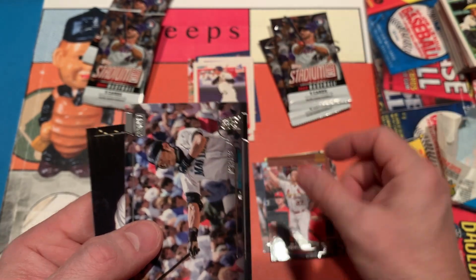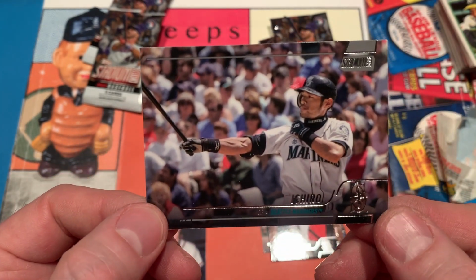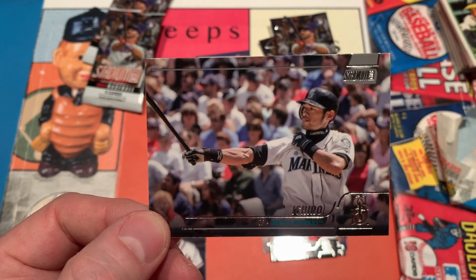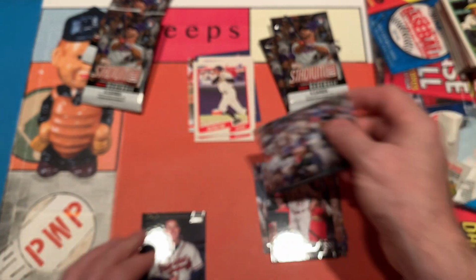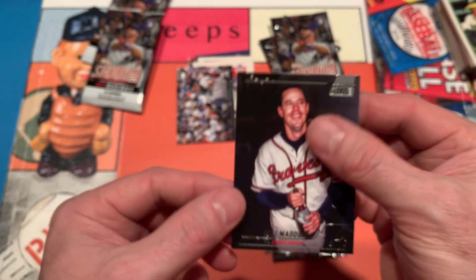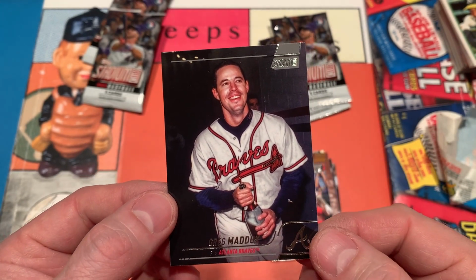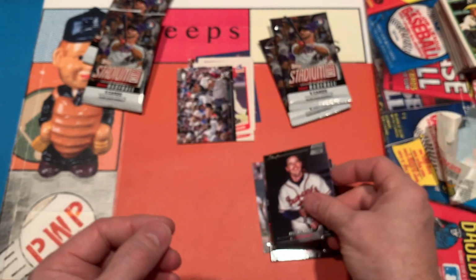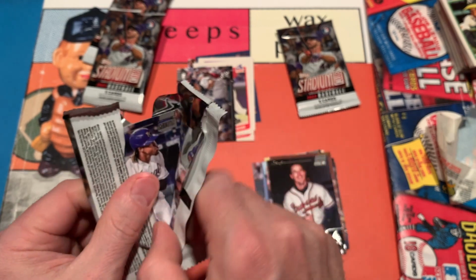We've got Ichiro Suzuki in the classic pulling up of the sleeve pose in the batter's box. Ichiro Suzuki, that's a great one there. I love that shot of Ichiro. And then we've got Greg Maddox, presumably going back into the clubhouse with a bottle of champagne after a big win. That's a cool shot of Greg there. Let's get on to the next pack.